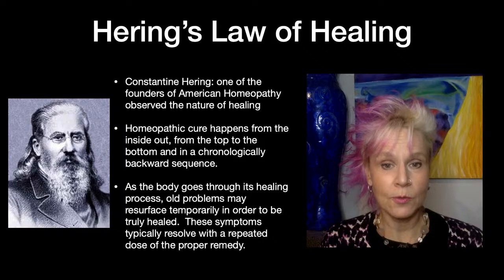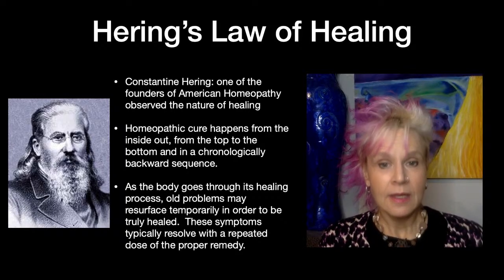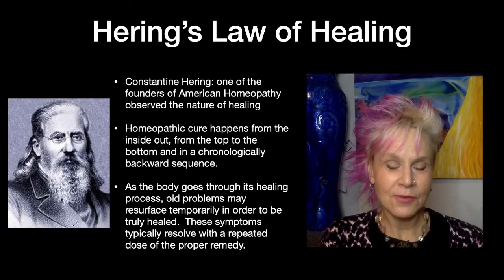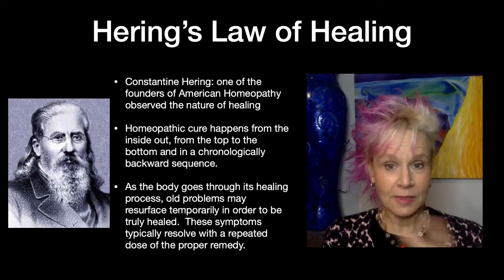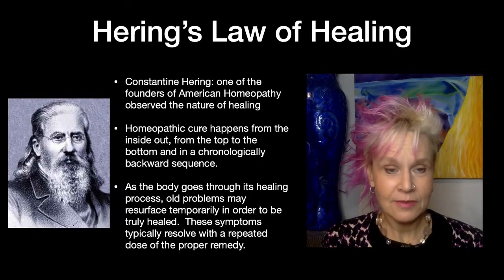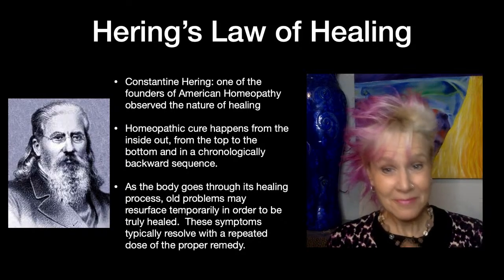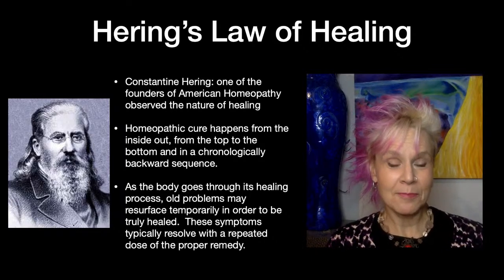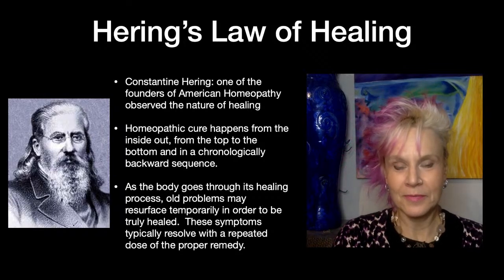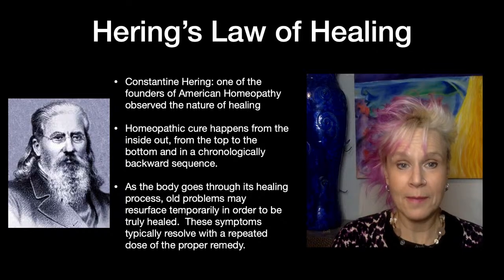So the same thing goes on with homeopathy. Old problems oftentimes resurface as you are working on healing the current issue. And if you give a dose of the remedy that you have found to be helpful with your current issue, it should clear up this past trauma so you can actually truly heal. And this is, again, coming from the inside out and chronologically from the present backwards in time, all the way back. So pretty cool. And just a note on that, because again, as you start healing, you may notice these things will pop up.